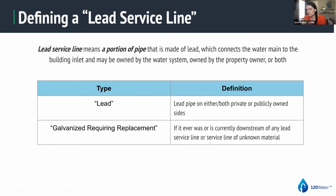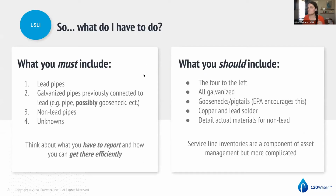The next important definition is something they call galvanized requiring replacement. And that is a galvanized pipe that is or ever was downstream of a lead service line or a service line of unknown materials. So complicated definitions, and I'm putting this hieroglyphics up here first because I think this makes the point that it's very important to figure out how am I going to start categorizing information so that I can get to these two types of pipes. And we're going to talk about how we think you should do that.